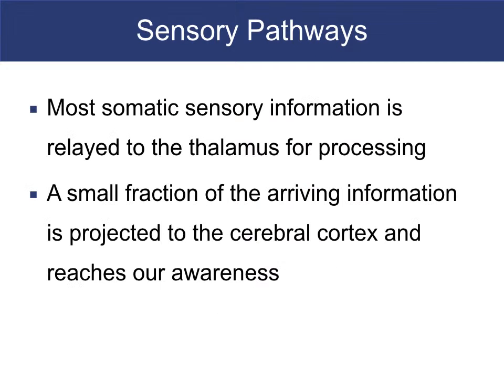Now, most somatic information is relayed to the thalamus. I think that's an important point for you to remember. But only a small fraction of the information that is sent to the thalamus is then passed on up to the brain. Okay? So the thalamus forms a very important screening system so that we don't get overwhelmed with too much information.